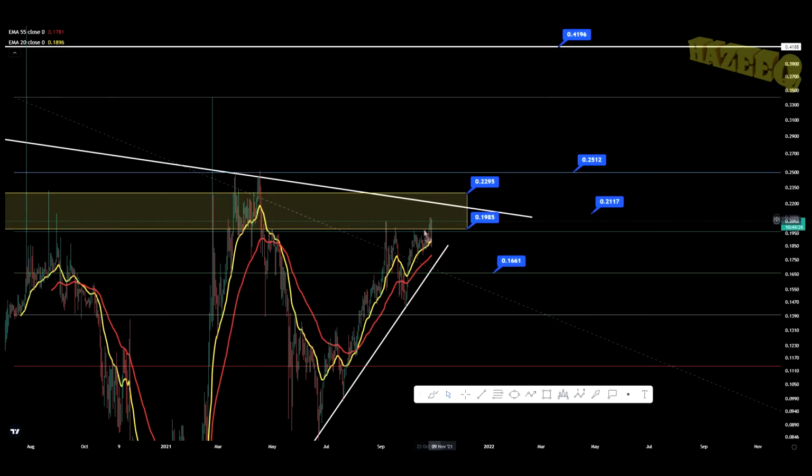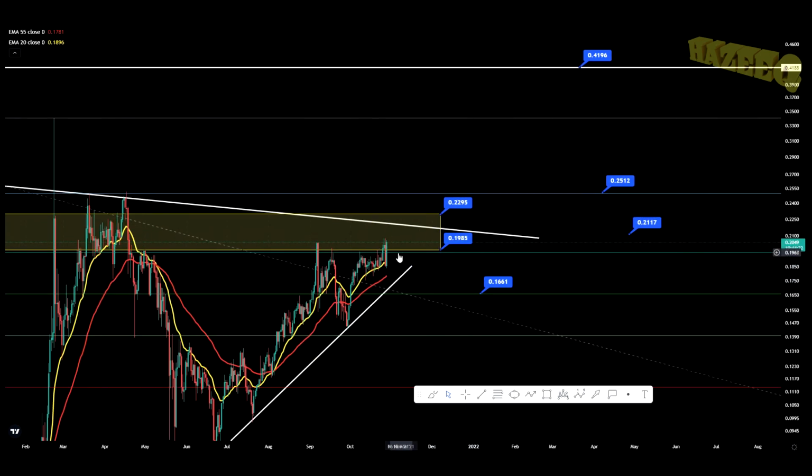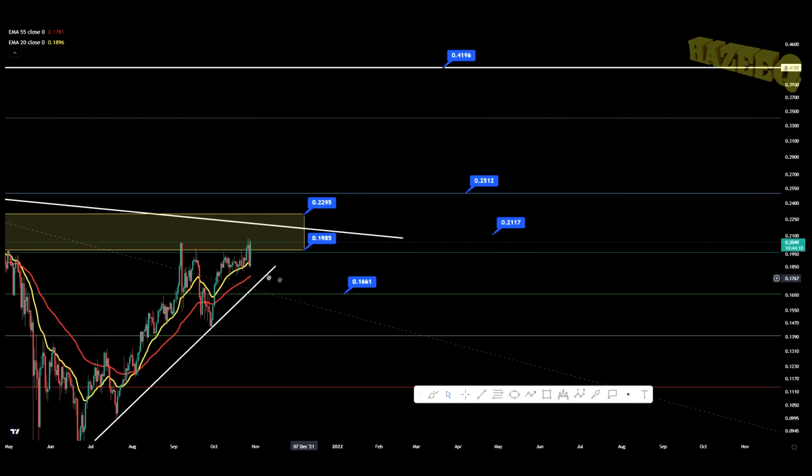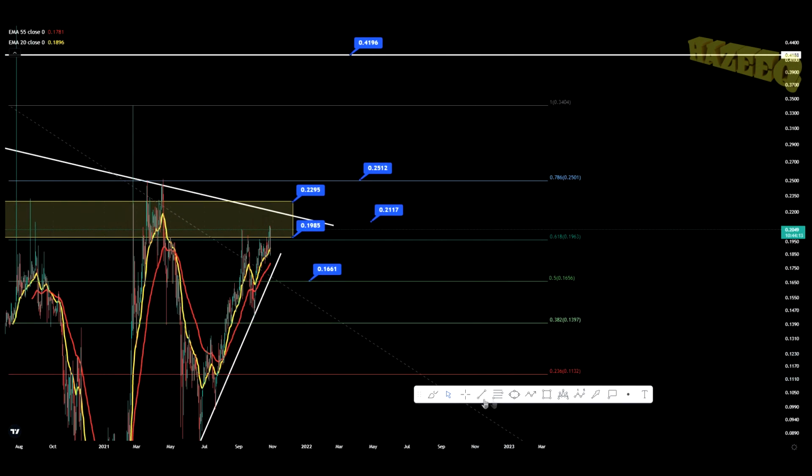And right now we're in that area, and what we're looking to do is open up a candle above this resistance line, above 20 cents pretty much. Now, why is that important? Because that is where the golden ratio is. And if we open up a candle above the golden ratio, that means that we've beaten that resistance. We can back test it as support, and then we can start moving up. Otherwise, you can get rejected back to the 20 EMA.